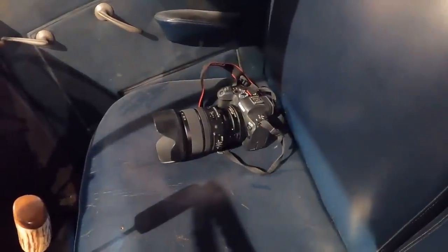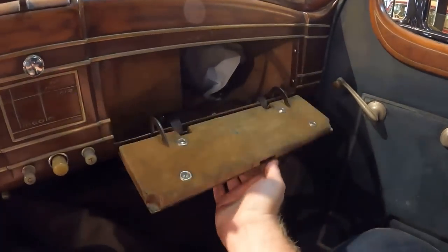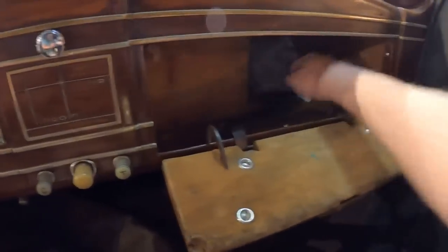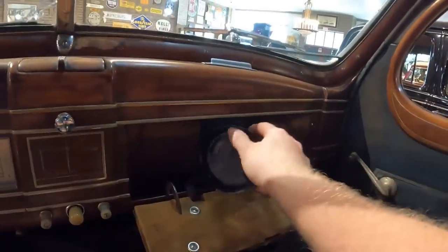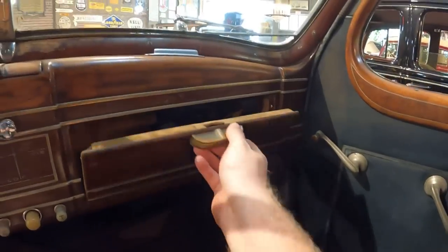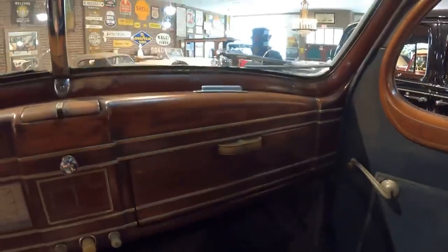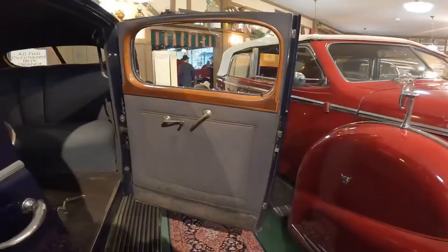On to the glove box test. Here's our test subject. Here's my hand for reference. Here is the glove box in question. And notice it's a wooden door and it has felt on the door, but just look at how far back this goes. Like, that's insane. It goes clear back there. So you would never know that that was in there, but you can, and this camera does fit, and it shuts. That's insane. You would never know that that big massive camera is behind that door.